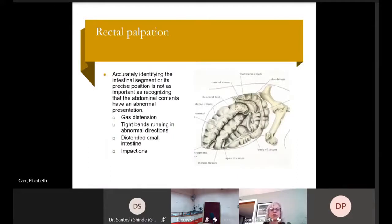Again, rectal palpation, you want to try to accurately identify normal structures, but also try to determine if they are abnormal. And of the things I would say most commonly you're going to feel, you may feel gas distension, particularly of the large colon. Normally the teniae or bands that run along the colon run cranial to caudal, so you palpate them running towards you. If you feel them running across the abdomen, that's often a sign of a displacement. You may be able to feel distended small intestine, which tends to feel like balloons, or impactions in the pelvic flexure or the cecum, or sometimes in the small colon.